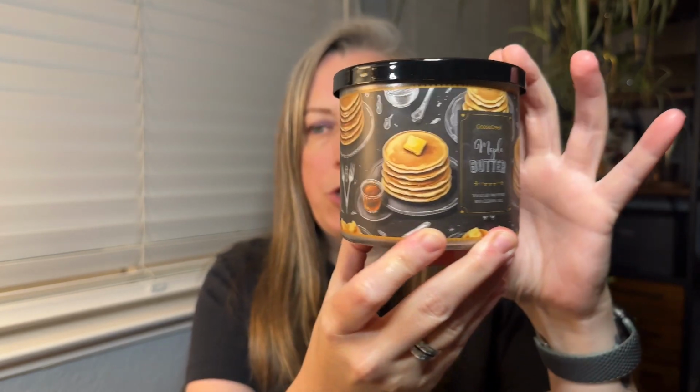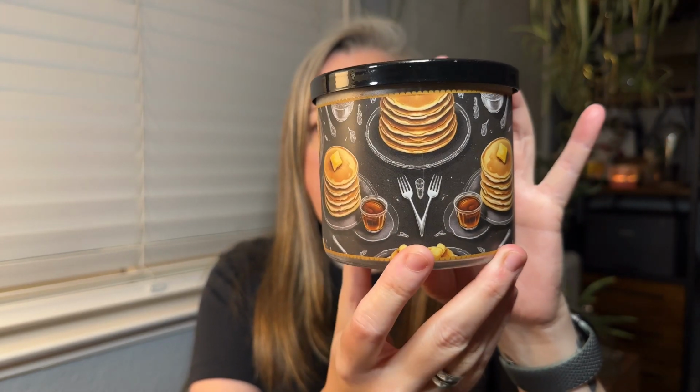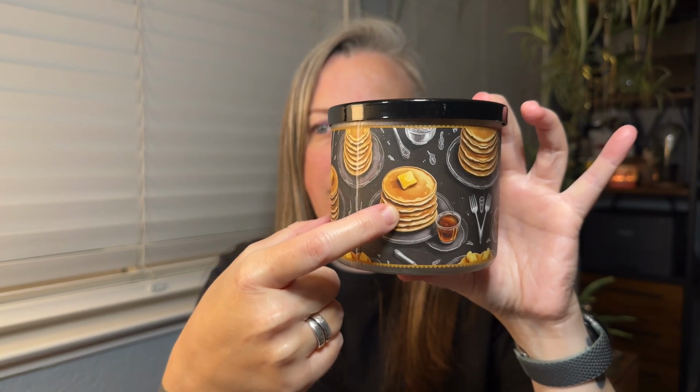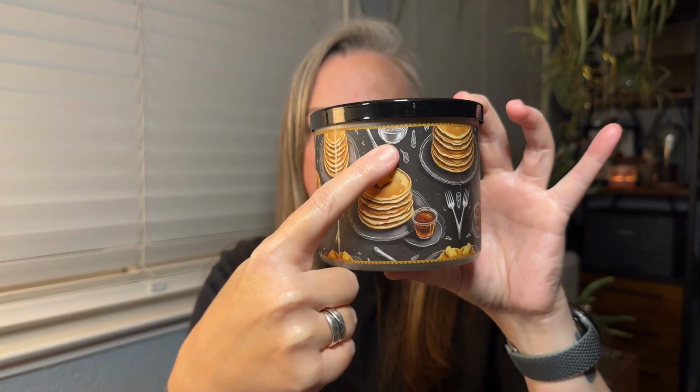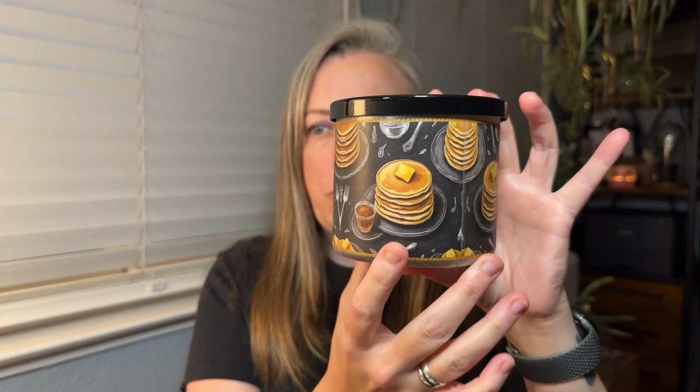There's this one, which is kind of a chalkboard series, has these really cute stacks of pancakes with butter on it, the syrup, there's some forks, coffee up here at the top. Really just reads like you're sitting at a diner eating some pancakes. There's also this label here, which is a more literal interpretation of the candle. It's an actual picture of a stack of pancakes with melting butter and maple syrup on it. I liked this one better, so this is the one I ordered.